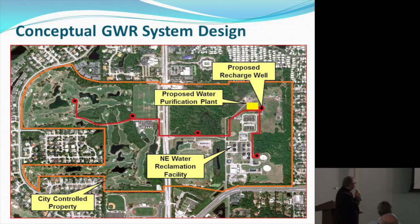So let me move ahead a little bit. The facility is going to be located at the Northeast Water Reclamation Facilities, located at the corner of McMullen Booth Road and 580, for those of you that know the Clearwater area. The plant is here. This plant's been here for many years. It was upgraded in the late 70s. It produces a very, very high quality effluent.